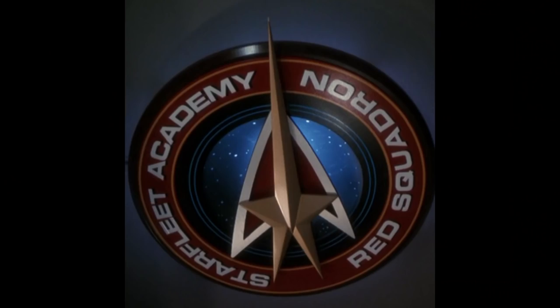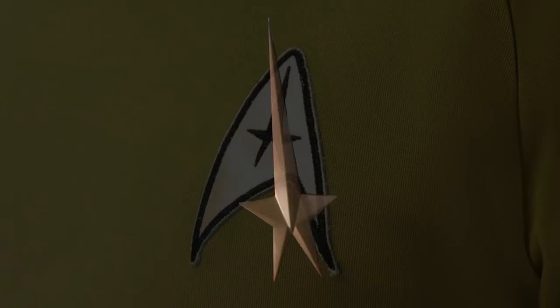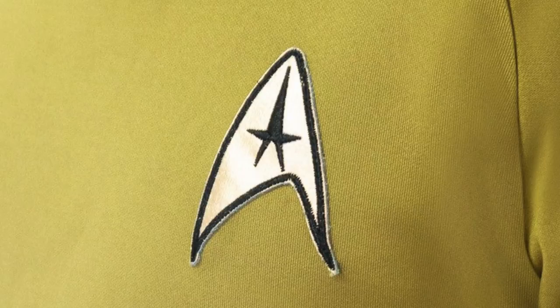When you take a closer look at their pins, you'll see this star. This is the same star worn by command officers during the original series. To my knowledge, this is the first time we see this star during the Next Generation era, letting us know that it's still in use on some level.